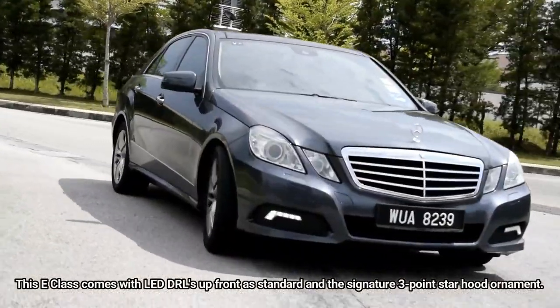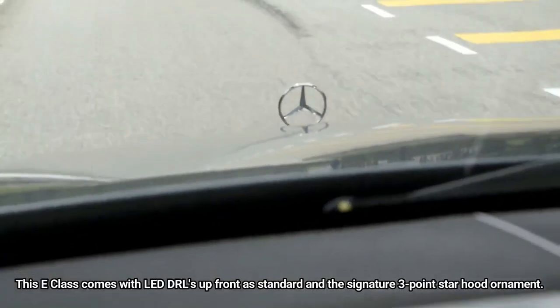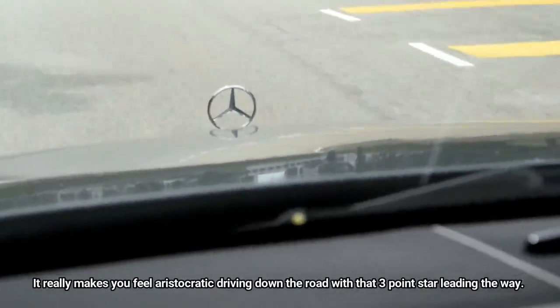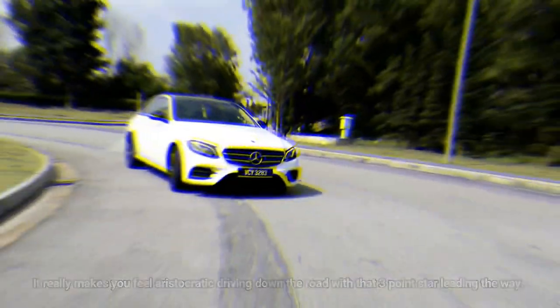This E-Class comes with LED DRLs up front as standard and the signature 3-point star hood ornament. It really makes you feel aristocratic driving down the road with the 3-point star leading the way.